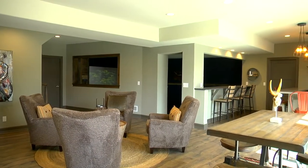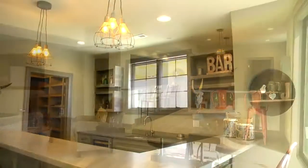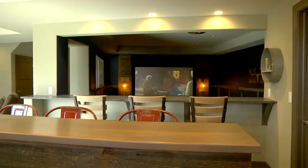And we'd love to build your home with the finished lower level like this one with a beautiful bar, wine room, theater, you name it.